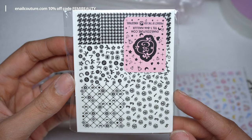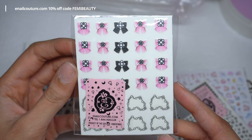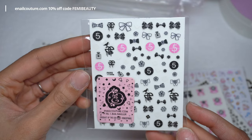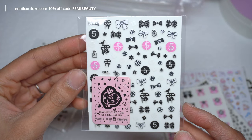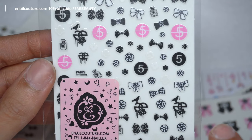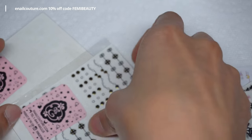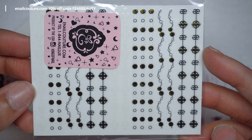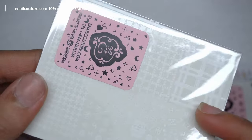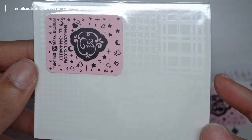Some more Chanel patterns. I love these. I love these too. These are really cute. Oh my God. I like this with the bird. Another one. These are white, so they're kind of hard to see, but it's that Chanel pattern in white.